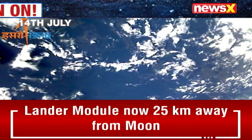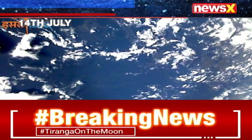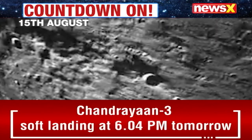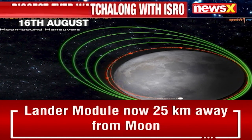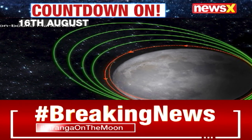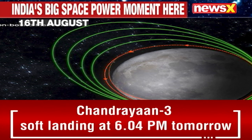On 14th of July, a day after the lunar orbit insertion, the lander imager camera on board the Chandrayaan 3 spacecraft released an image of the Earth. On the 15th of August, the lander position detection camera captured the Moon. On the 16th of August, the successful firing for a short duration put the spacecraft into an orbit of 153 km into 163 km. With this, the lunar-bound maneuvers were now complete.